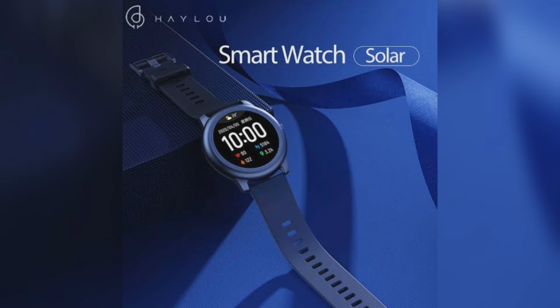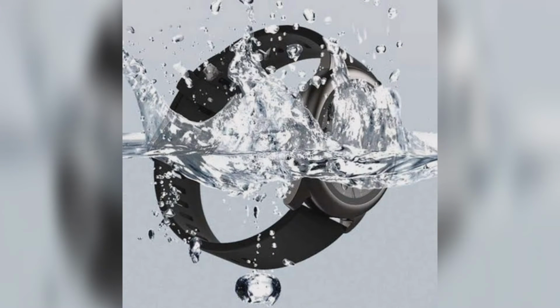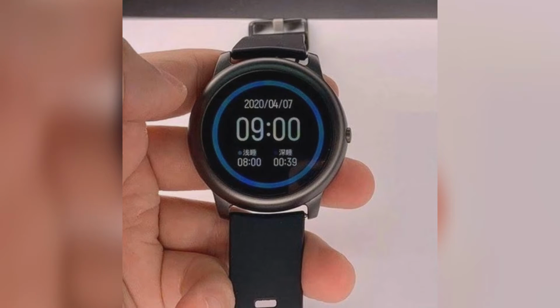It is currently available only in black color, and the retailer will ship it within 24 hours. The shipping is available across the globe. Haylou Solar LS05 smartwatch comprises a 1.38-inch round TFT display with the resolution of 240 by 240 pixels.